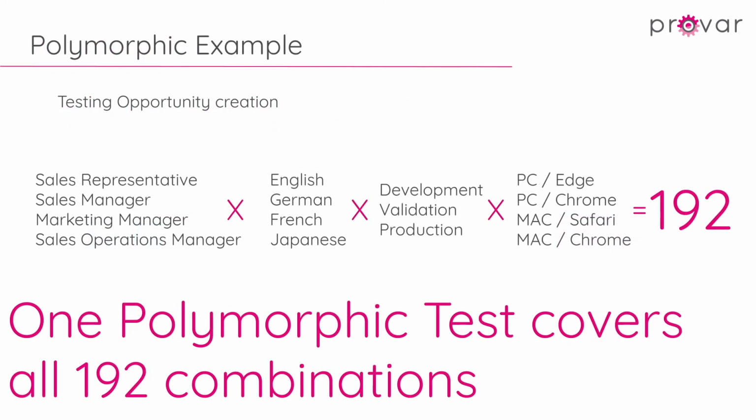Let's look at a simple example, a customization that creates an opportunity in Salesforce. In our example, sales representatives, marketing managers, and sales operations staff are all able to create opportunities. Our example company operates in 4 languages. They have a robust release process for development, validation, and production environments, and they also use Windows and Macs and popular browsers. Every combination of profile, language, environment, and operating system gives us an opportunity to test.